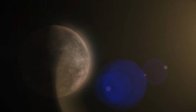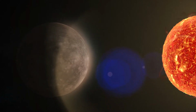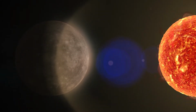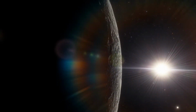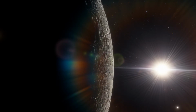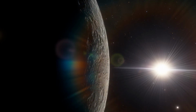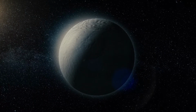WASP 96b orbits its Sun-like star at a fraction of the distance between Mercury and the Sun, completing one orbit every 3.5 Earth days. Due to its massive size, short orbital period, puffy atmosphere, and lack of contaminating light from surrounding objects in the sky, WASP 96b is a great target for atmospheric investigations.